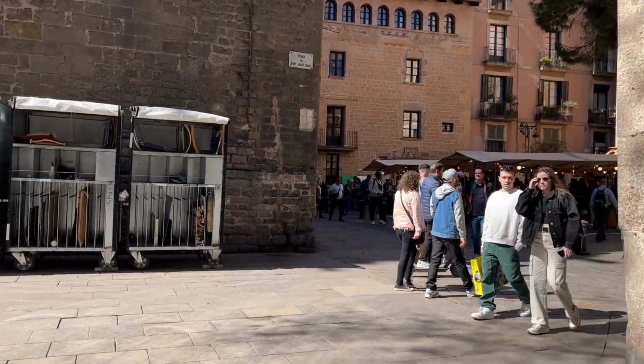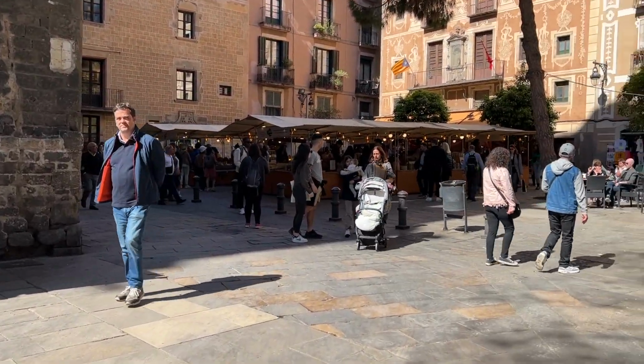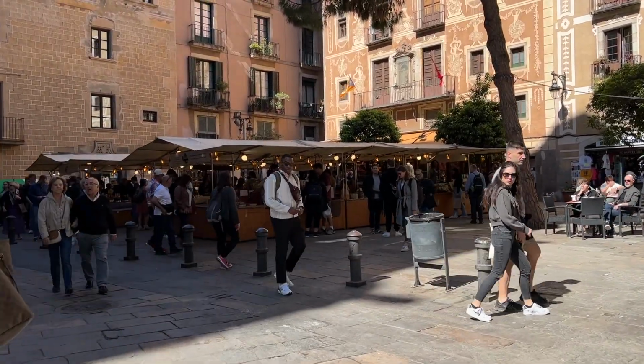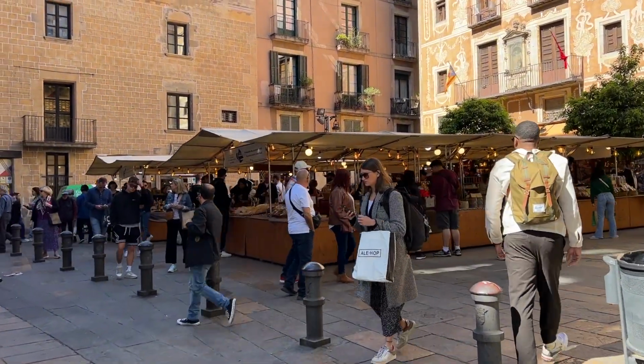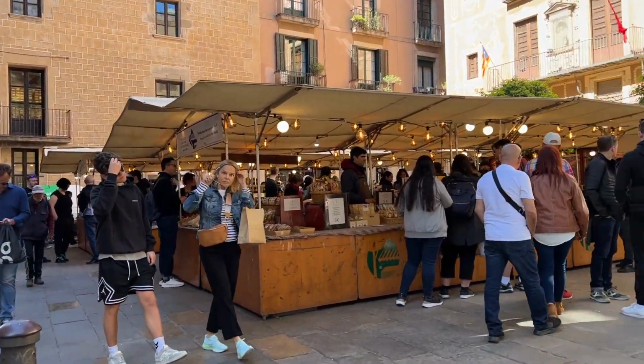Oh, you want to check the square before heading to the other side? There's a little square here with food. Just go around and then you have to go back to that street. Yeah.